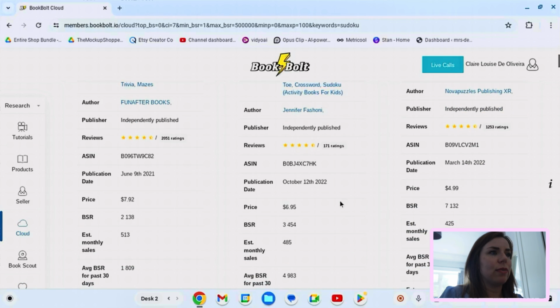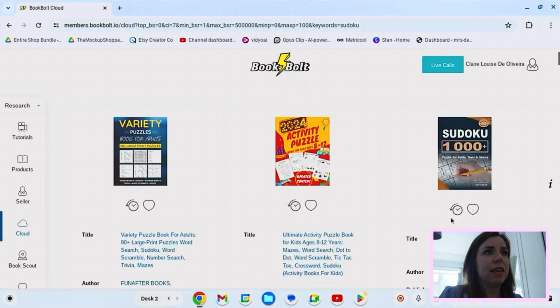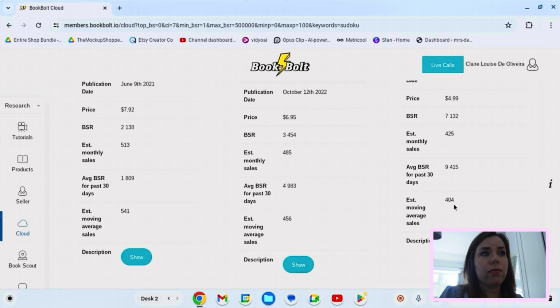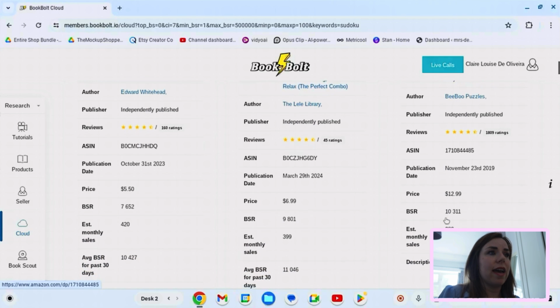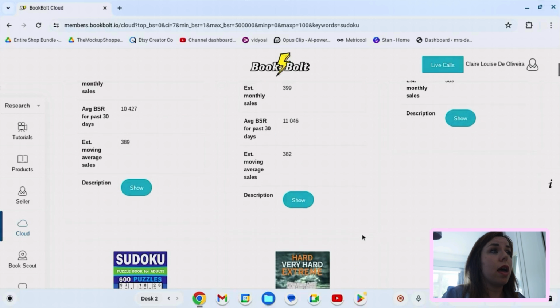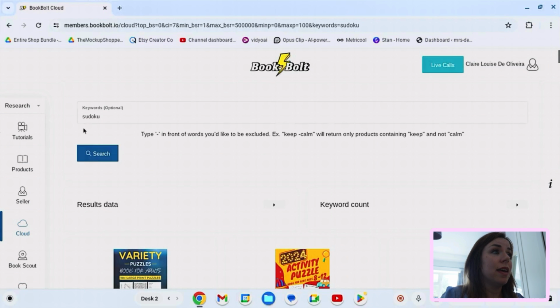Another one here, this one's aimed at 8 to 12-year-olds, 456. Another one here, 1,000 puzzles, 404. So you can see here that the BSRs are really good. I would usually say anything really below 100,000 is going to mean that you're getting pretty good sales. But to be getting 300, 400, 500 a month is amazing.